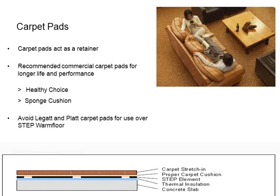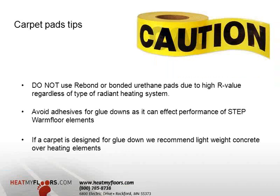We're going to recommend putting a commercial carpet pad down as opposed to residential, just because it'll provide longer life and performance of your carpet, but also help the heat transfer rate directly through the carpet and carpet pad. So those are the two carpet pads that we recommend. There are other ones out there, but we can start with those. One thing we want to tell you to avoid is Leggett and Platt. Leggett and Platt uses certain chemicals that can have adverse effects on the STEP Warmfloor heating element. So stick with Healthier Choice and Sponge Cushion, and you're going to have a great system for your customer.